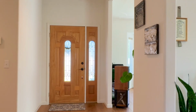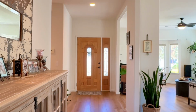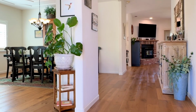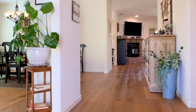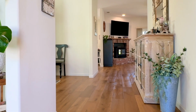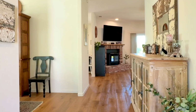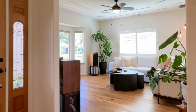Right away, as we step inside, you can see how immaculate this home is. The home has been almost completely remodeled inside, including new paint. And throughout the living areas, this is really pretty engineered wood floor. It's a European oak style. It's a very spacious home consisting of 2,195 square feet.